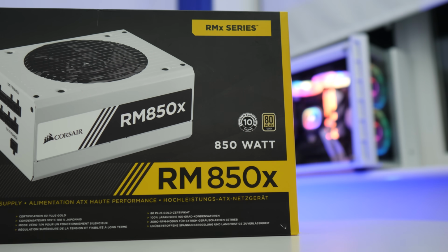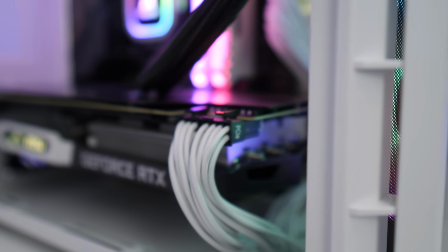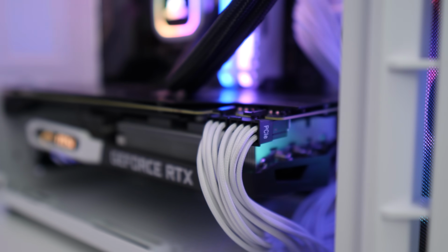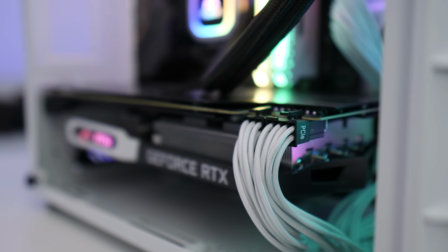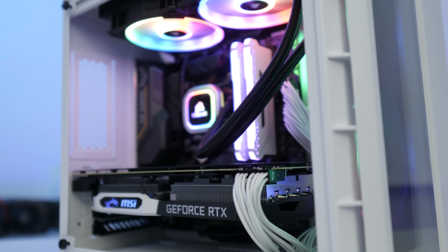The more standout feature for me though is the inclusion of individually sleeved white power supply cables. This whole kit is something you'd normally pay like $70 for aftermarket, and they set the build off so phenomenally. Honestly, really great move by Corsair here.